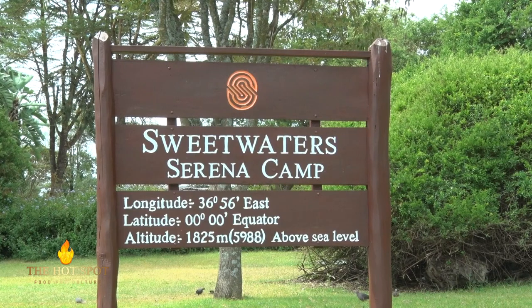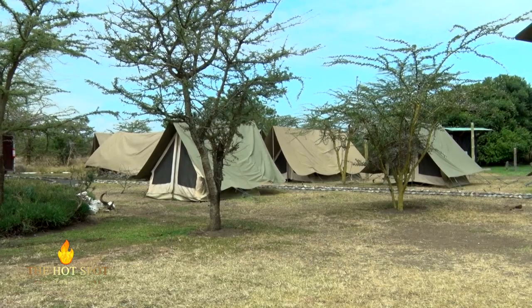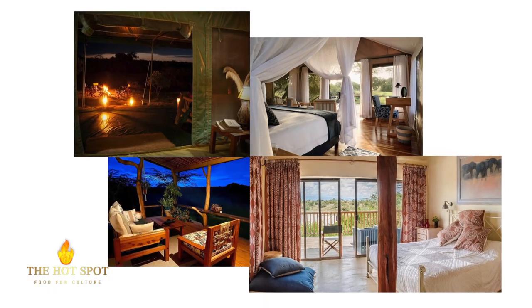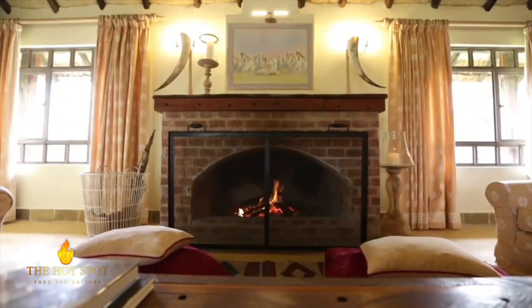Old Pejeta has various accommodation facilities, starting from the budget accommodation like we have in the stables, all the way to tented camps like Sweetwaters and other tented camps, and we also have private campsites and other high-end camps in Old Pejeta. We have around seven private camps in Old Pejeta Conservancy, and we have five private campsites, where you can come with your own tent and then spend the weekend, or spend the number of days that you would like in the conservancy.